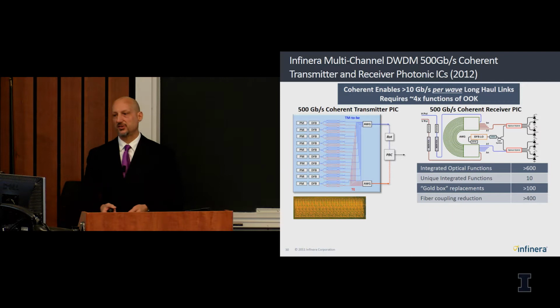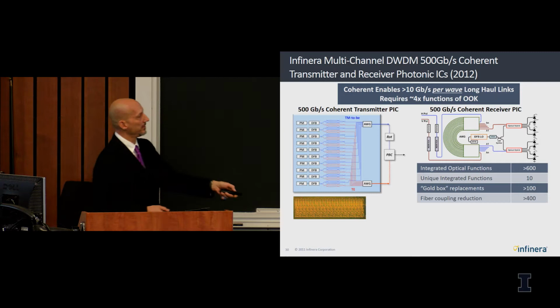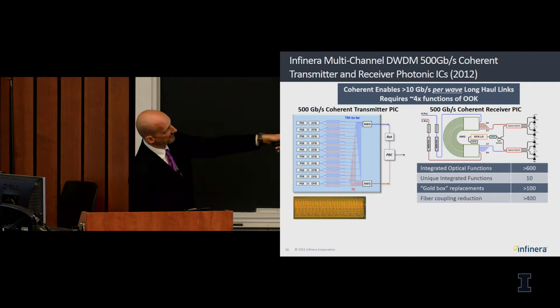So again, 10 distributed feedback lasers, 20 IQ modulators, two polarization, one for each polarization per channel, and 2 arrayed waveguides on a single chip. Similarly, a heterodyne receiver feeding an AWG that demultiplexes the signal, mixes it with a distributed feedback laser as a local oscillator, feeding the pairs of balanced photodetectors.